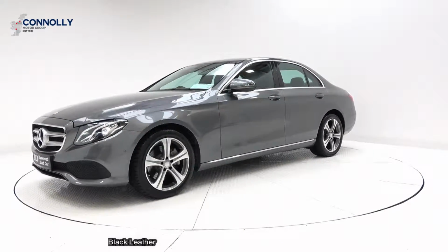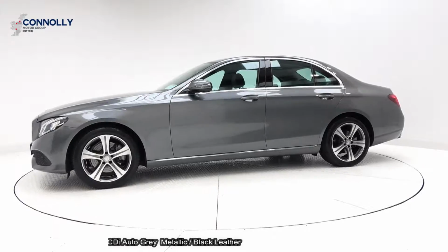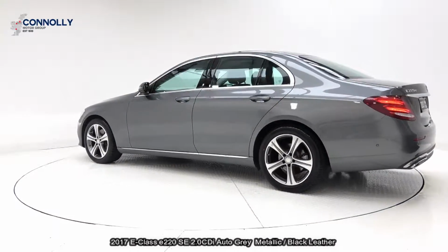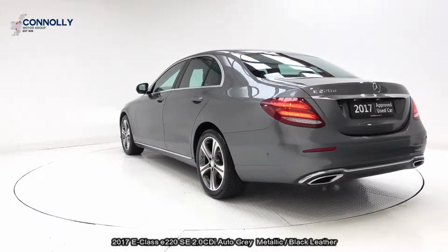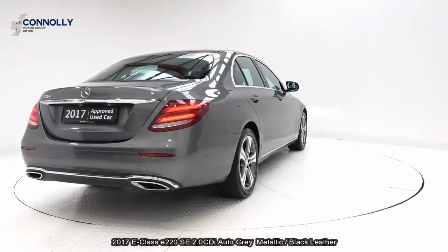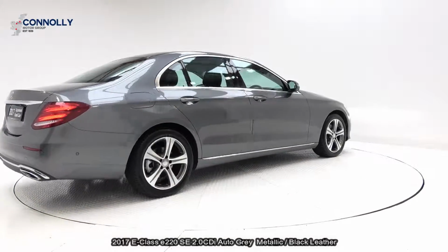On display today we have this 2017 Mercedes-Benz E-Class. This is the E220d SE model powered by a 2-litre diesel engine, automatic transmission, and finished in a stunning Selenite grey metallic with a black leather upholstery on your electrically adjustable heated seat.